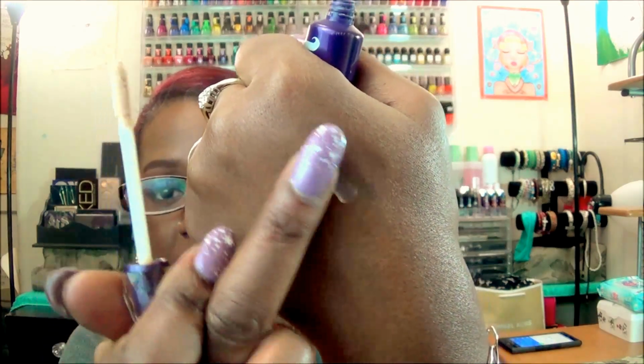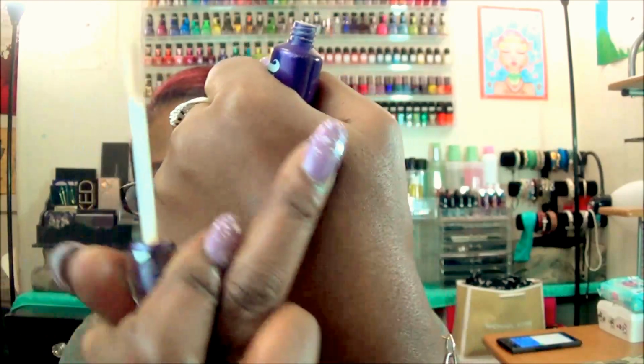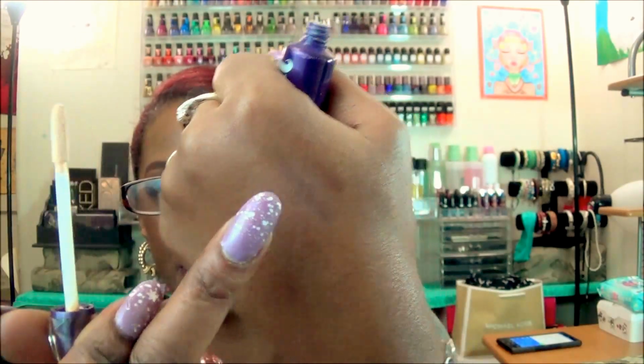It goes on like this, but when you wipe it in, it is clear. That's swatches from the last video. Sorry. And yeah, I'm happy that I found this, and this would be a staple.